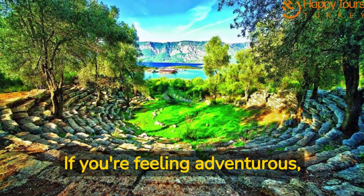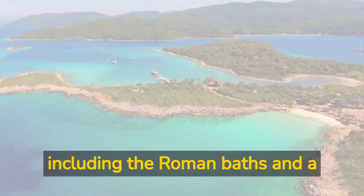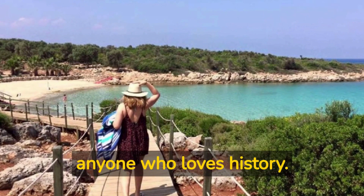If you're feeling adventurous, you can explore the island's ancient ruins, including the Roman baths and a small amphitheater. These ruins are a testament to the island's rich history and are a must-see for anyone who loves history.